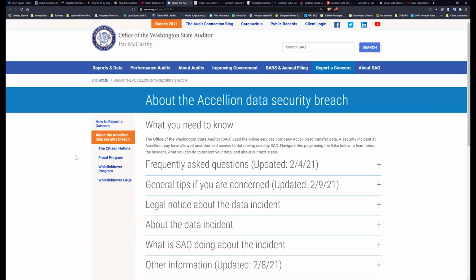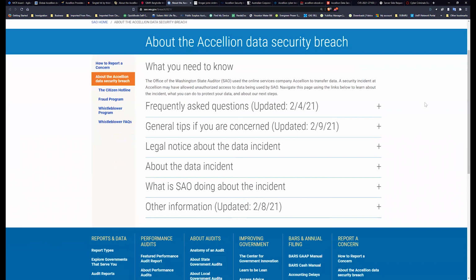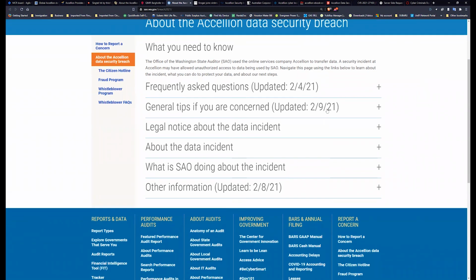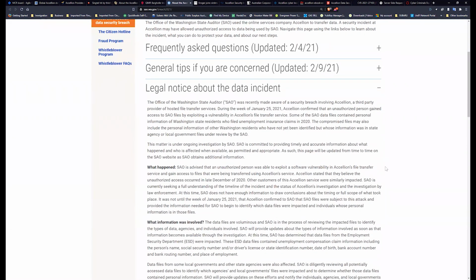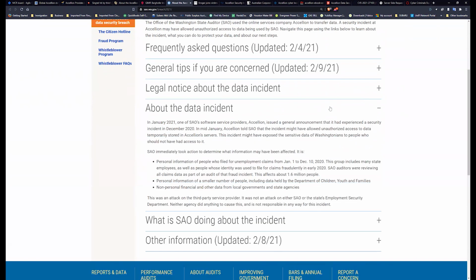So here's another one: the Office of the Washington State Auditor. Washington State Auditor is another financial government body. They don't give us a whole lot. This is basically a giant boilerplate of saying that we were breached.